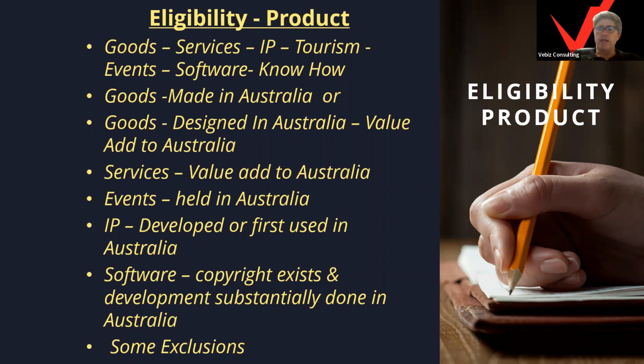People that run events in Australia. So, for instance, if Mick was an events organizer and Australia always had a Musead Chamber of Commerce grand conference here, and so therefore he was the event organizer, he would be able to claim that because he's trying to get other people coming to this event from overseas. Software is now not just considered another service or a goods or an IP.